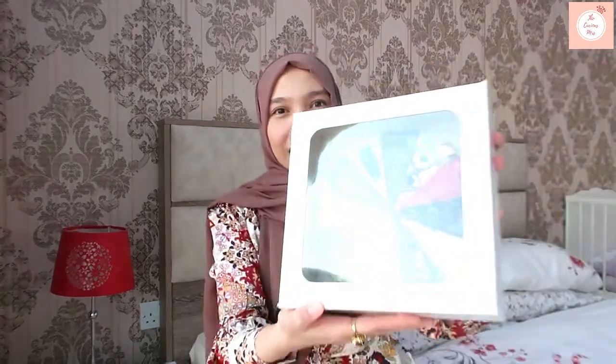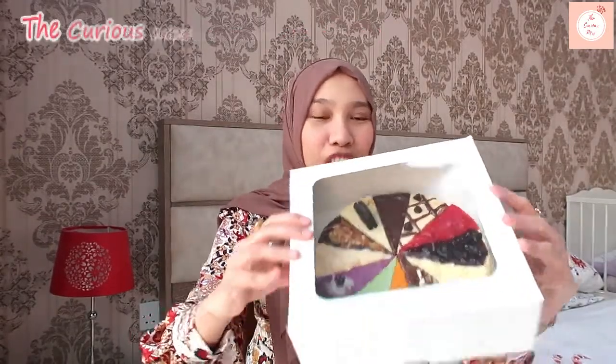Where is it? Ta-da! So this is the 12 flavor cheesecake sampler from the thecuriousmrs Cheesecake Company.